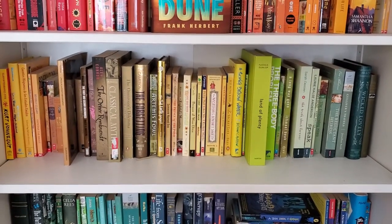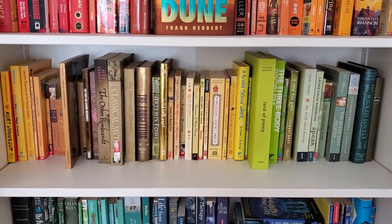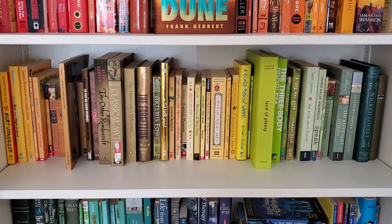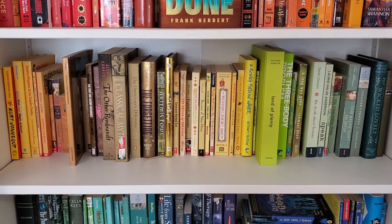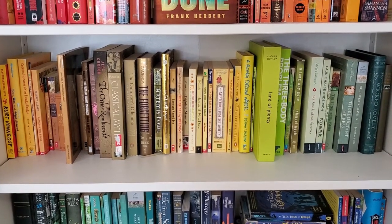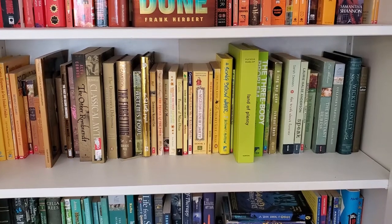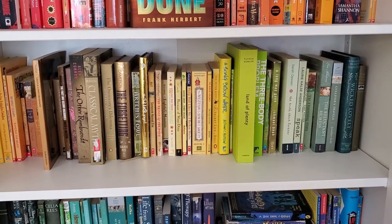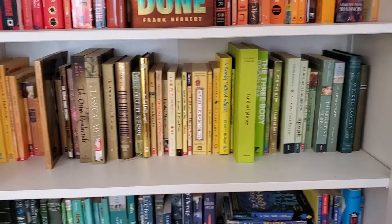All right, yellow, gold, and green. I didn't put any on display on the shelf because I didn't want that to get too overdone. I really like some of the gold books that I have and that bright green section with A Song of Water, Land of Plenty, and The Three-Body Problem.